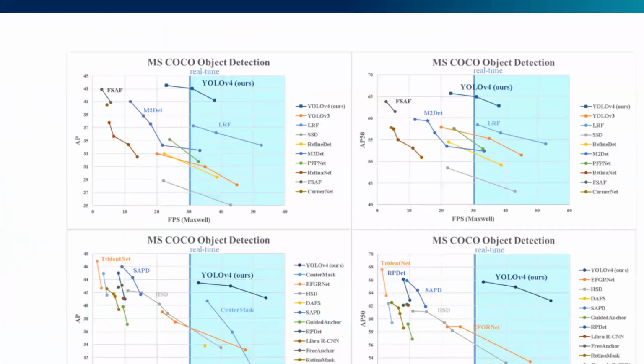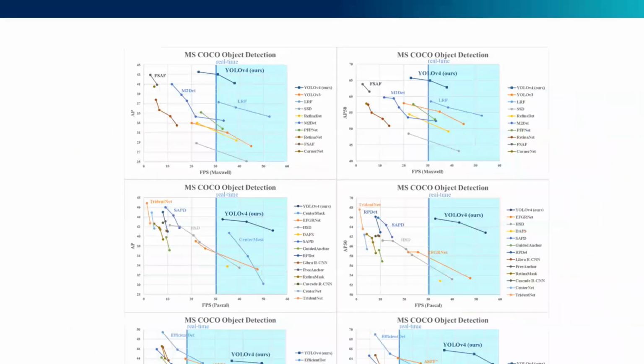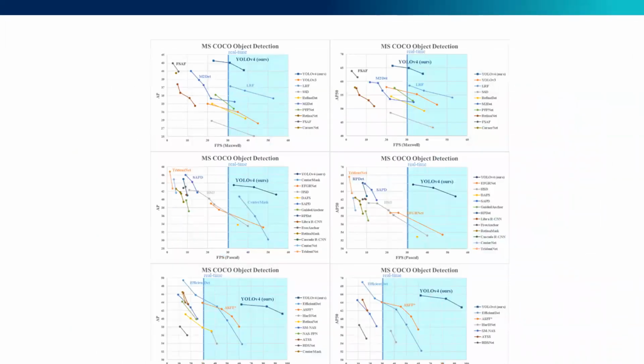But basically, this is YOLO version 4. So as we can see, in real time compared with other real-time object detectors, it gets the highest accuracy. And also, starting from YOLO version 3, it used the COCO dataset instead of Pascal VOC.